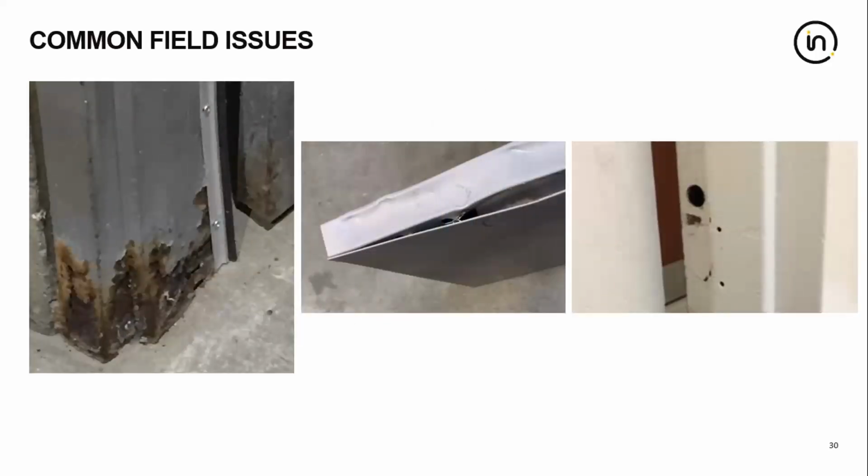Here are a few more that we see. Corrosion does occur, depending on where the building is located, where the door and frame assembly are located. If there's severe corrosion, that may dictate replacement of that component or product of the door assembly.